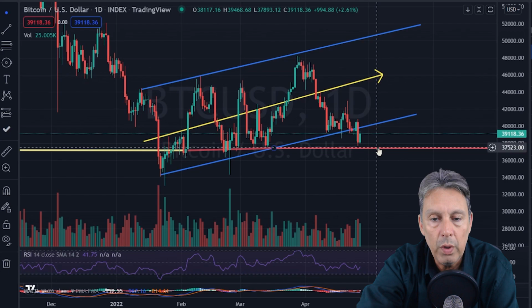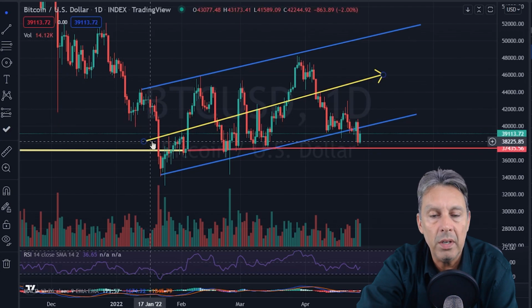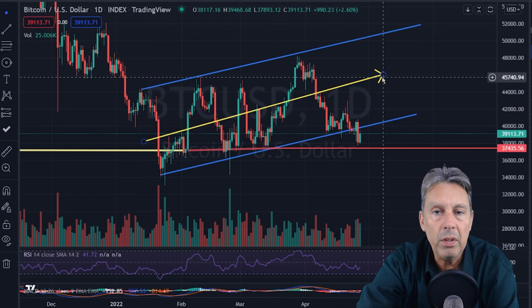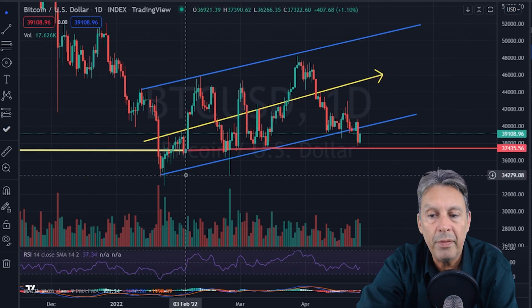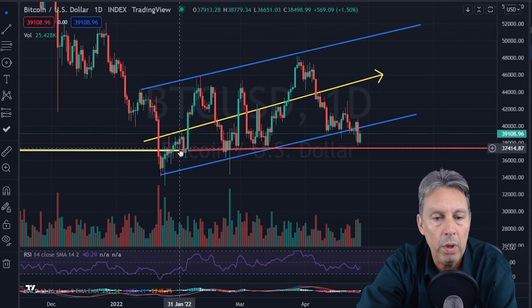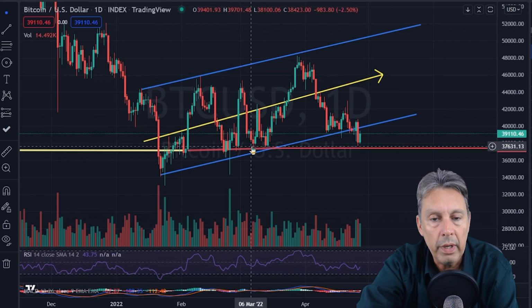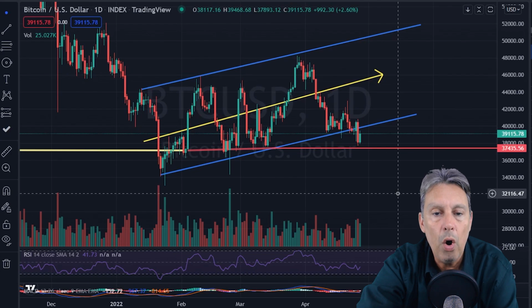So you can see we did not break out of that. There are two trends going on here at once. We've been in this ascending channel every single day of the year until today. But by the same token, we have been bouncing off of this line at 37,400 since January of this year as well. So you can see we hit this once, twice, three times, kind of 4, 5, 6 times. I mean, we have revisited this line over and over.